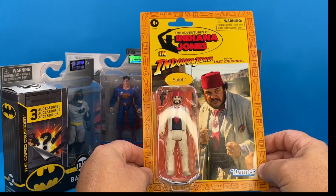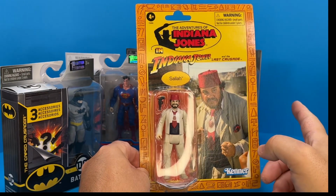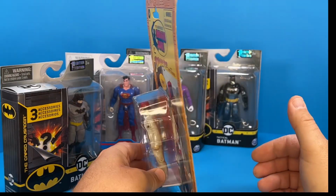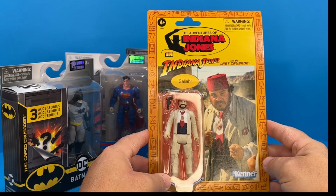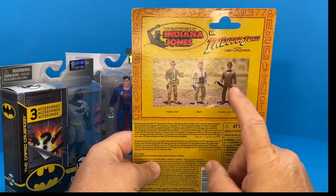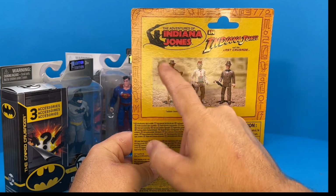And they managed to give me this card without it getting completely busted and bent. It's a little bent, but it's okay. I'm taking it out anyway. I don't keep these in the package. So we'll take that out and see what we have. I do have Henry Jones, and they did have the Indiana Jones on Amazon, this version, which I really want, but that'll have to be a separate purchase later on.